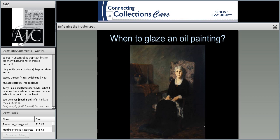On the screen is a painting of the artist's mother, and it hangs in a student center at a large university that's going to remain unnamed. It came to us because someone scribbled a mustache on mom with a ballpoint pen. So we treated the painting, and she went back to school with a piece of plexiglass glazing. So glazing can be a good way to protect paintings in unmonitored public spaces.